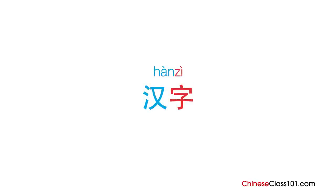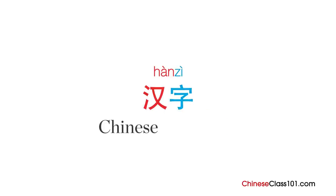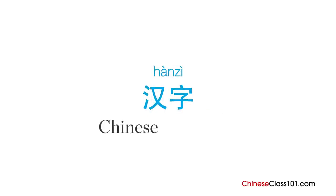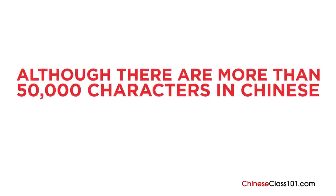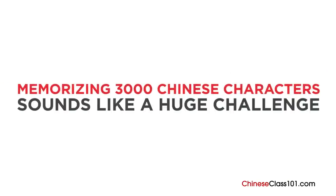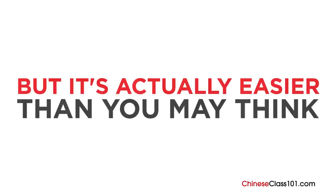The first one, 汉, means Chinese, or the Han people, which is a majority ethnic group in China. The second syllable, 字, means word. So 汉 and 字 together means Chinese characters. Although there are more than 50,000 characters in Chinese, you only need to know 2,000 to 3,000 to be considered literate. Still, memorizing 3,000 Chinese characters sounds like a huge challenge, but it's actually easier than you may think.